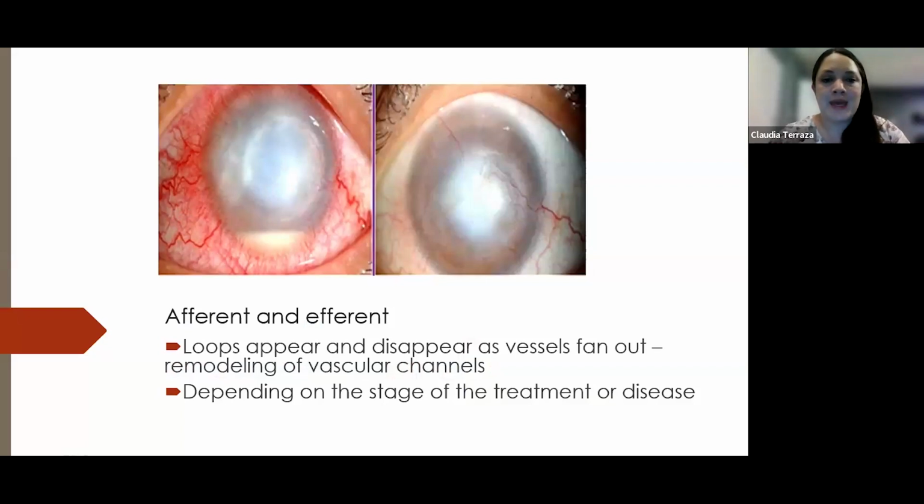These loops may appear and disappear as vessels fan out because there will be constant remodeling of the vascular channels, and this will depend on the stage of the treatment or the disease. As you can see, the picture on the left side is an active inflammation. In the picture on the right side, the inflammation is mostly done, but the branching of the neovascularization is different in both stages.